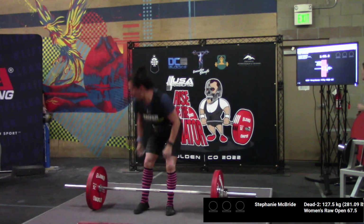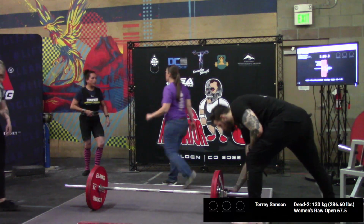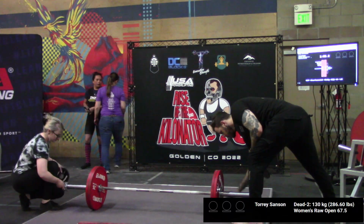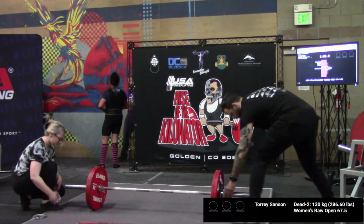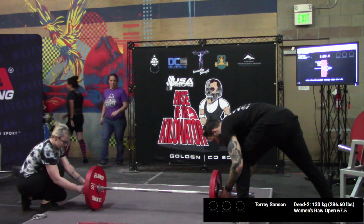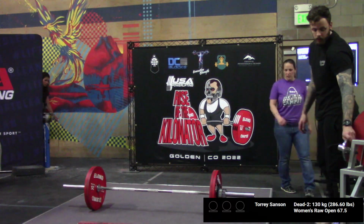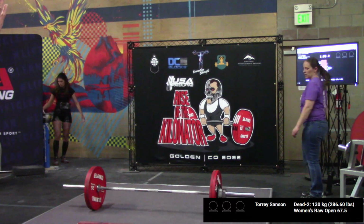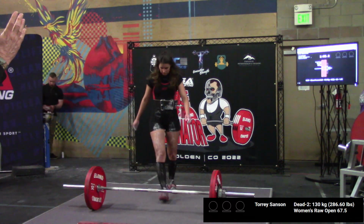She straightens that up. The requirement for the deadlift is to just stand erect. You'll see a lot of lifters lean back almost, and that's not really necessary. They do that to make sure that the refs see that they are up and erect. But they also have to make sure that their knees are locked. So as long as you're standing up straight and the knees are locked, that should be a good lift.